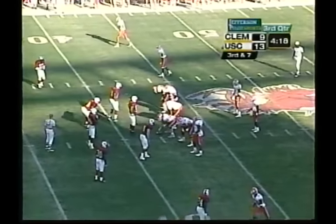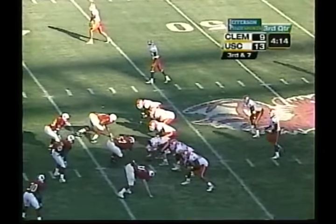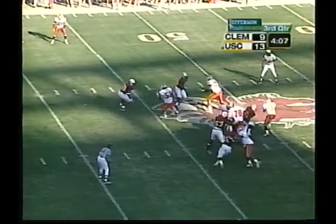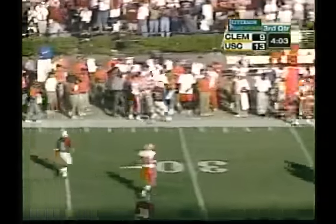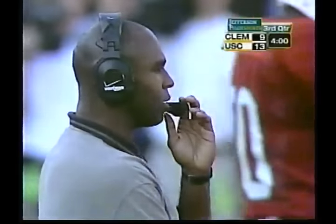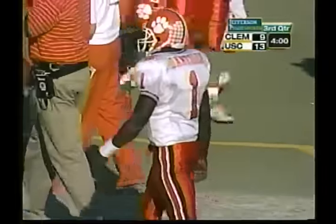That was Charlie Strong looking at his defense, seeing if they can make a stop here. It's third down and seven, Tigers at the South Carolina 42. So pumps, scrambles, in big trouble, and he's just going to throw it away. Great defense by South Carolina that time. They didn't chase Dantzler around and lose their position, and they force a punt by Clemson.